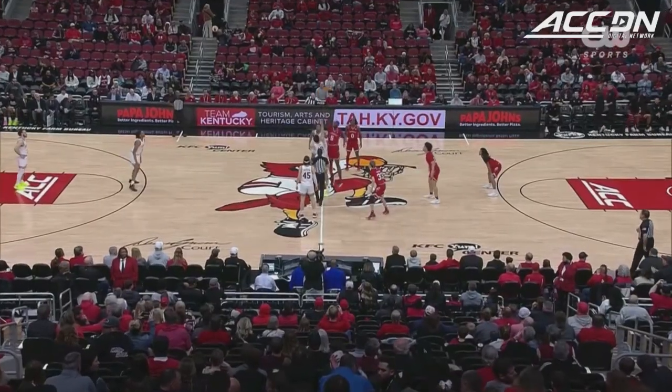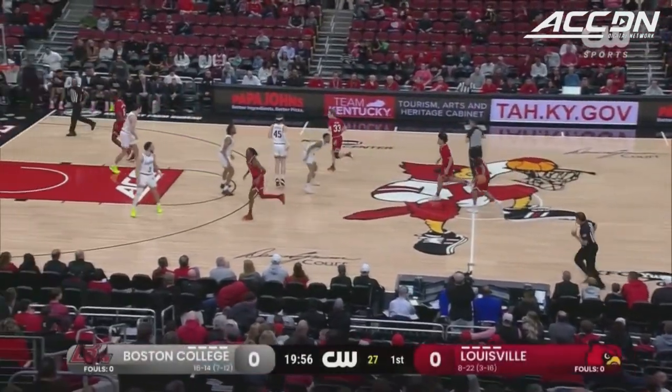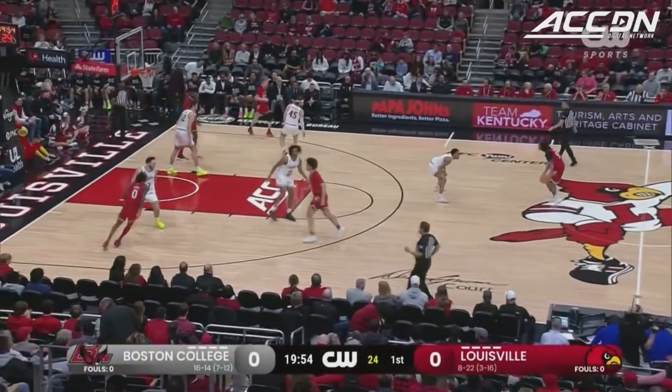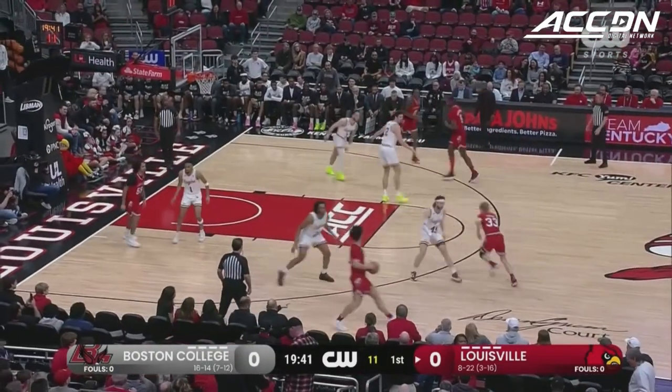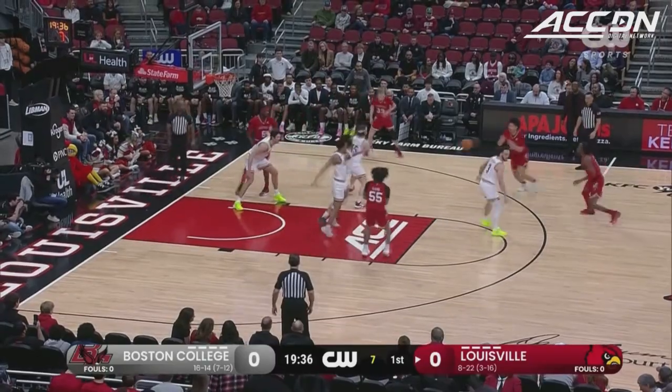A tale of two halves when these two met in Chestnut Hill in February. Louisville led by 8 at intermission, but Boston College won going away. You know, when they played them in Chestnut Hill, they were able to come back and basically bully Louisville in that second half.